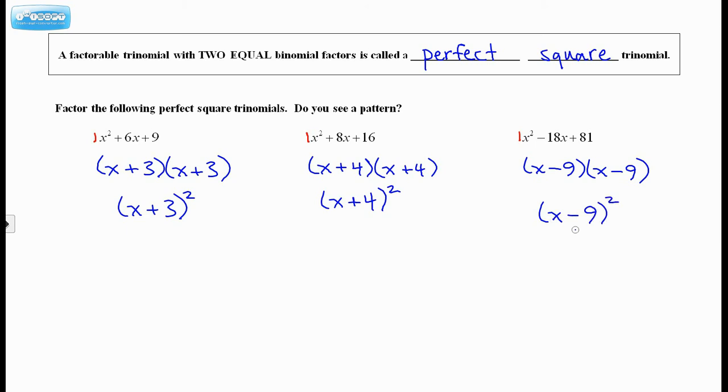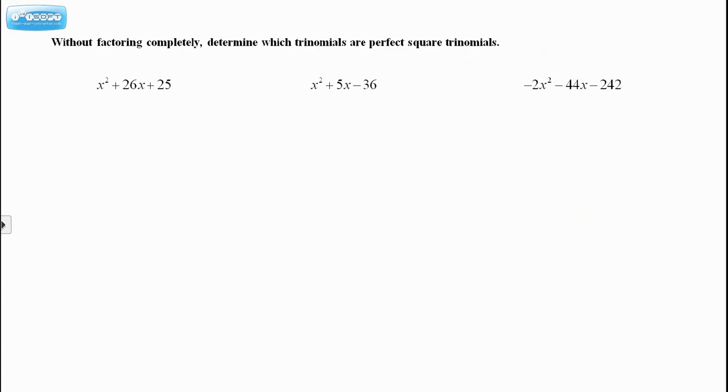Okay, double check. Square negative 9, positive 81. And if you double negative 9, you get negative 18. So I think it's pretty safe to say we've identified the pattern. Without factoring completely, determine which trinomials are perfect square trinomials. So let's try to use this pattern that we identified above and put it to the test.